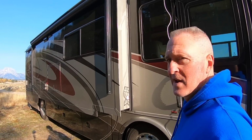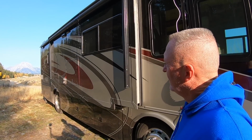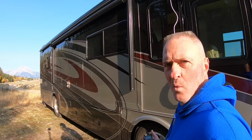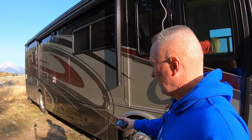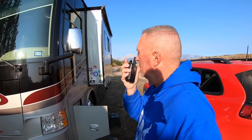Whoa! That was a big old sheet of ice that just fell off the slide topper. Was not anticipating that. We haven't had any rain or whatnot, so I don't know where all that water came from. I guess just moisture through the day. But that is some thick ice. This is what was on top of the slide topper. Glad I wasn't standing right there.